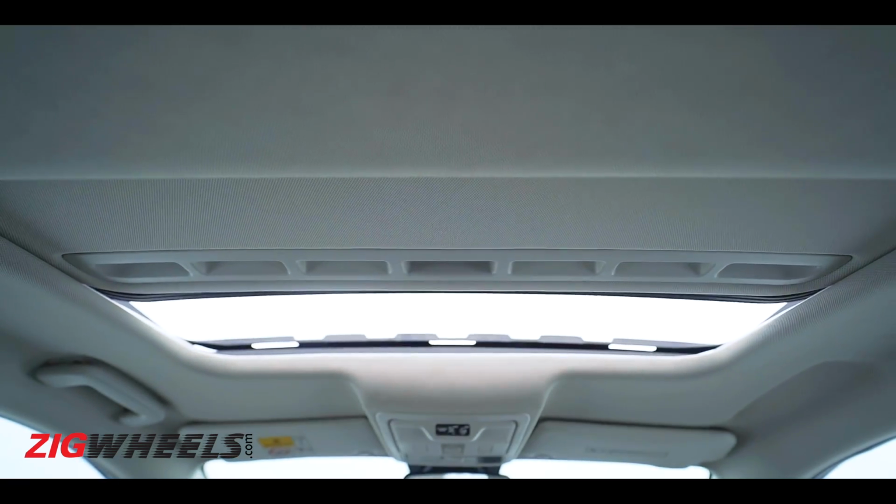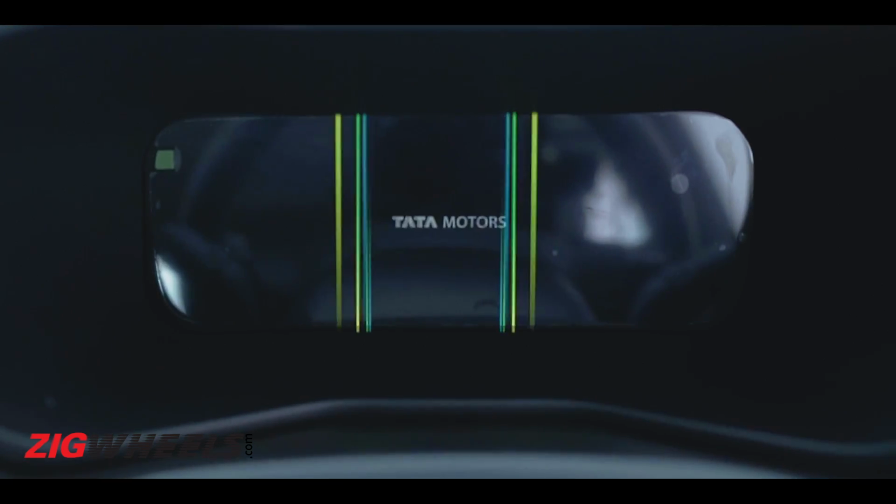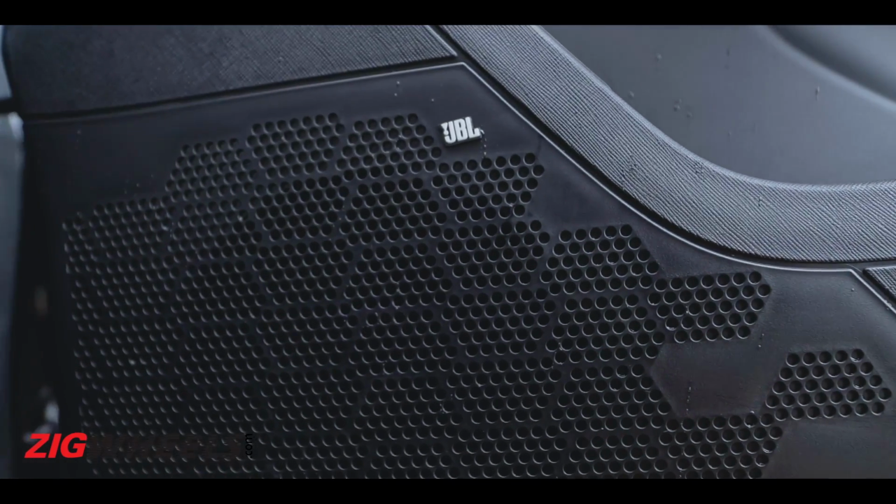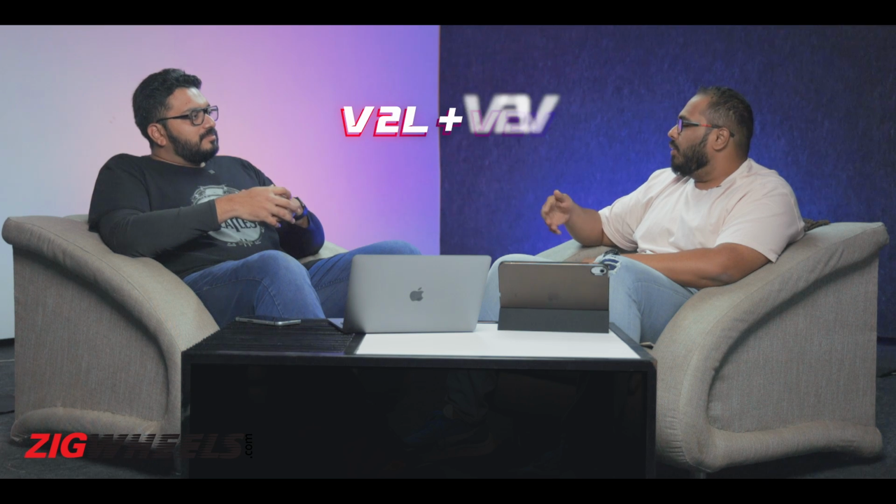It's got a sunroof, it's got cruise control, it's got a digital driver's display, it's got front seat ventilation, it's got a banger of an audio system. It's not missing anything. Then there are those EV specific features that have come in, right? V2L and V2V, vehicle to load and vehicle to vehicle. So you can charge up chota mota appliances. Tata was running a full cafe out of it. I don't see anyone doing that.